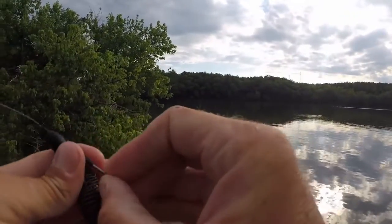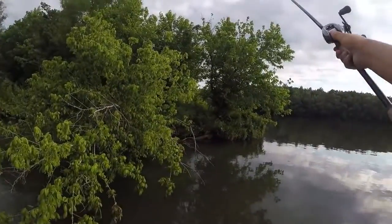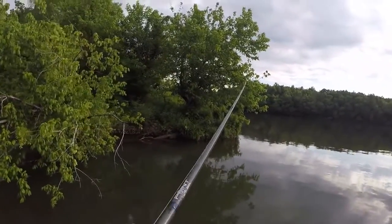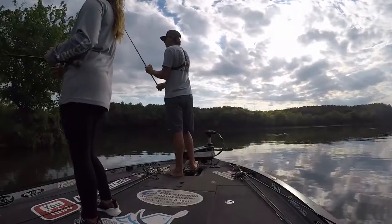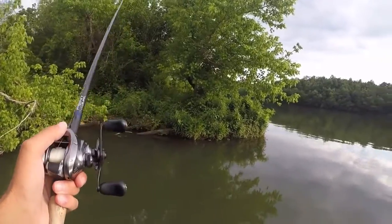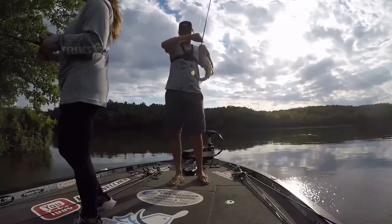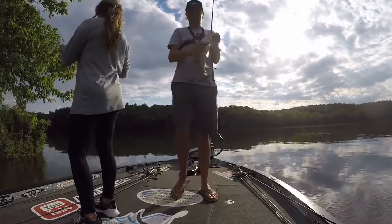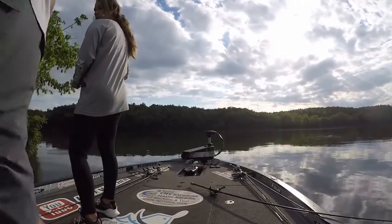It's my belief there's not near as many fish up here. Like, not near as many. That's what I believe. I just think the current makes them a lot easier to catch. Spotted bass. Not bad. Even though he did splash the heck out of me, dude. He's missing half his tail on the bottom. Look.